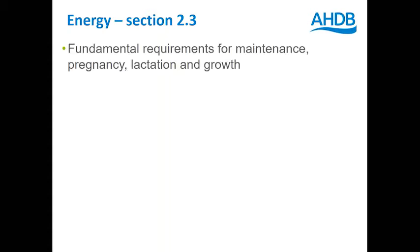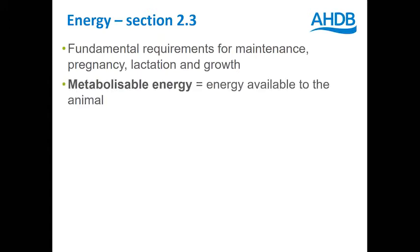So I occasionally, throughout the presentation, refer to certain sections within the manual, hoping that you have a copy. But the energy section is section 2.3, and this is just some little bits taken out of that. So a ewe has a fundamental requirement for maintenance, for pregnancy, lactation and growth. So that's what energy is required for. And we talk about rationing ewes in metabolizable energy. So that would be the energy available to the animal. It's not all of the energy contained in a feedstuff, but it's the energy that actually is available.